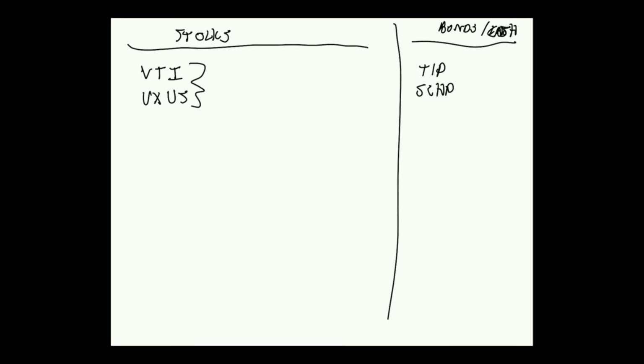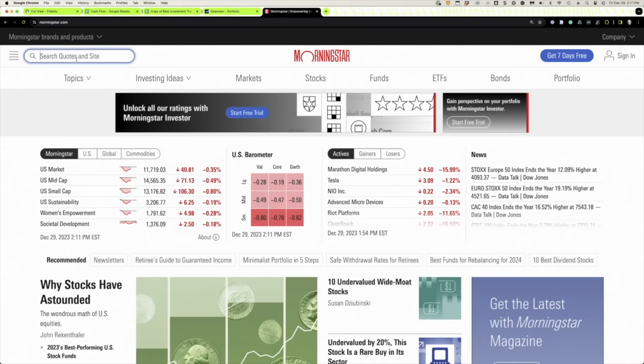Now, you might say, well, Rob, that's interesting. Why do you own these 2 funds? Why not just own one fund? And let's take a break here for a second. Let's jump over to Morningstar for a moment, because this may be an area where Rob needs to do better.